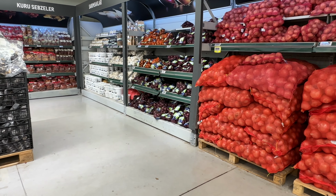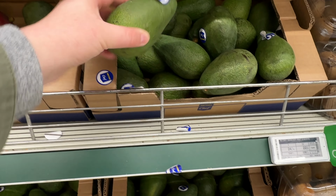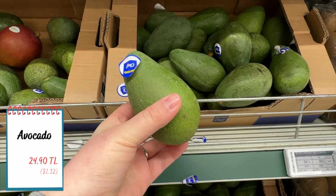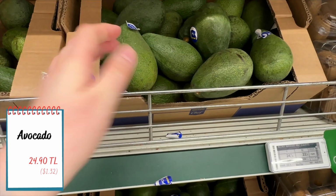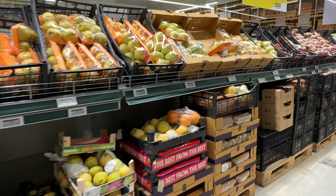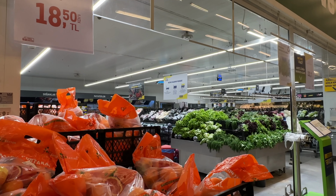I did, however, see that they had avocados, and these seem to be a little bit easier to find in Turkey these days, and this one was priced at $24.90, or just over a dollar. The ones I purchase at Costco typically cost between $1 to $2 each, or maybe a little bit more if they're organic.